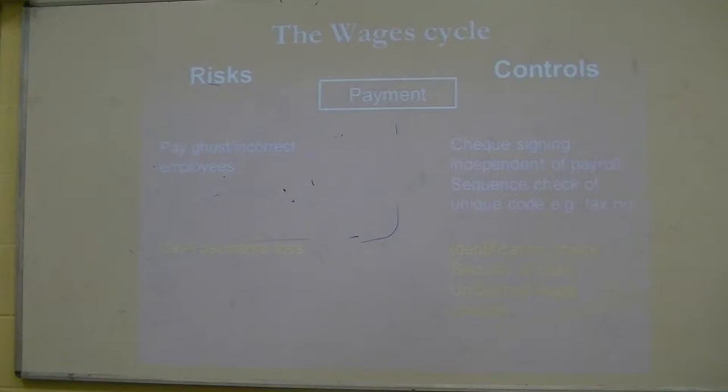The wages clerk amends pay rates and other standing data with no authorization. They can invent new employees or falsely alter pay rates. All changes to standing data should be made by a more senior official, and the data should be password protected. On a regular basis, a record of all amendments to standing data should be printed out and reviewed. The clocking in and clocking out process should be supervised by a senior official to prevent employees clocking in for each other, which does happen now and then.